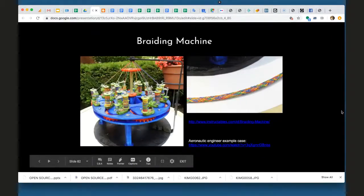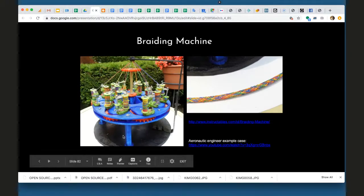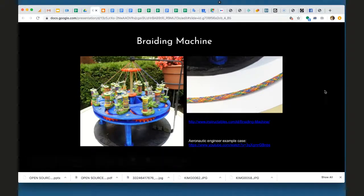Braiding machines produce ropes. When they move they're quite funny because they spin around. You have instructables, which means you have all the instructions, so maybe you don't need to 3D print everything. Mostly you can laser cut actually.